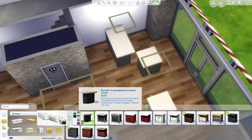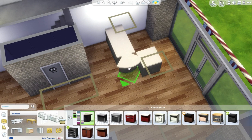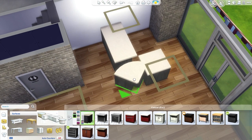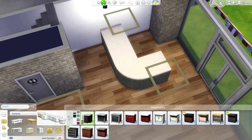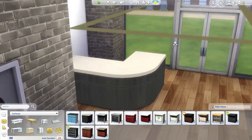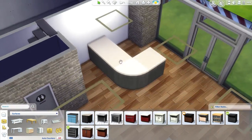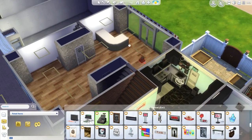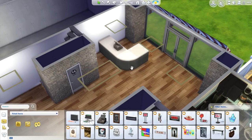And I do believe there, yep, there's a rounded one, so we'll get that as the corner piece, or not. Ah, here we go. This is the one we want. Okay, so this could be like the register area. Yeah, I think that works fine. I'm just gonna grab the one over here. And then I can have little knickknacks on the register as well for sale.